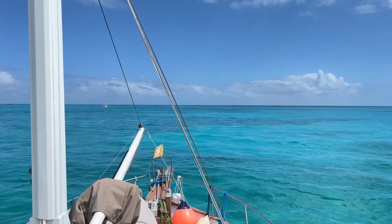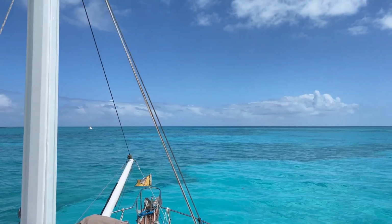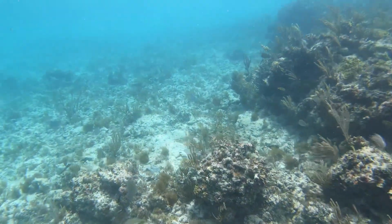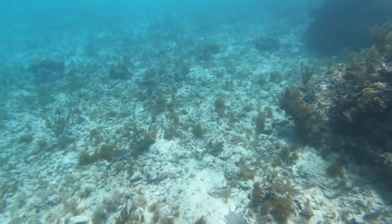Pull over here and go snorkeling. We're in Moraine Cay. All right, guys, so we went snorkeling, and I found out that I got a piece of rope in the prop here. We'll deal with that later on. You'll see that in the video.